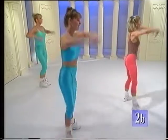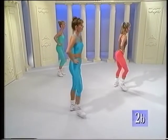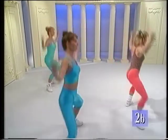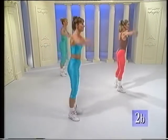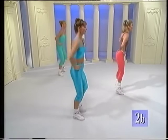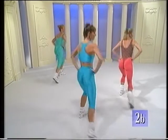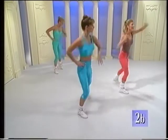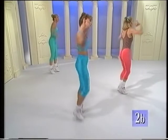Arms. Again. Grapevine. Two more. Grapevine. Plie. Good. Tap, touch. Now turn to four. Bend the knees. Pull up. Add an arm. Come on, reach. Good. Keep breathing.